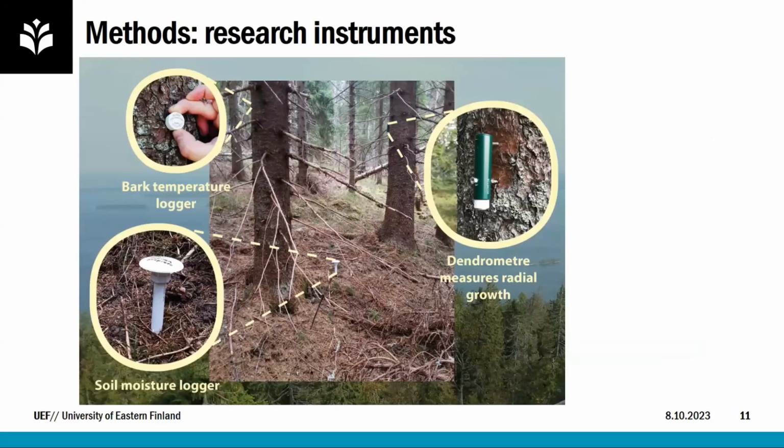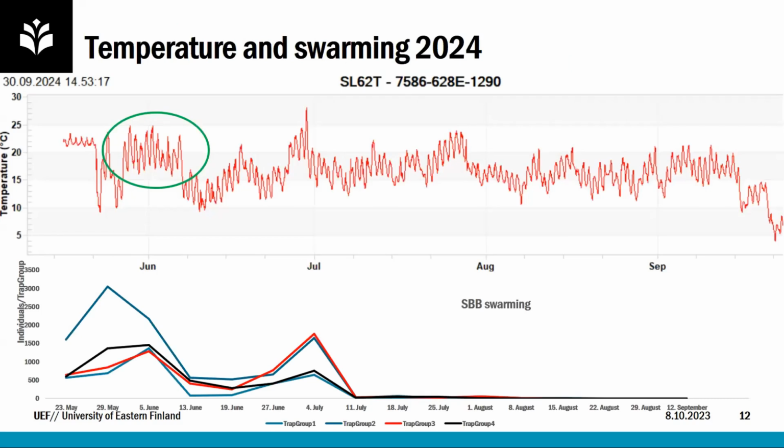Okay, here is still the plot setup of dendrometer and the soil moisture logger and bark temperature logger. Okay, then I will hand this to Mikko.